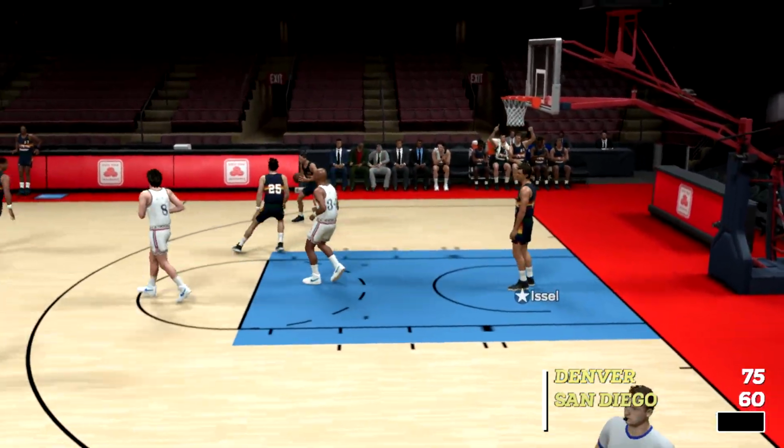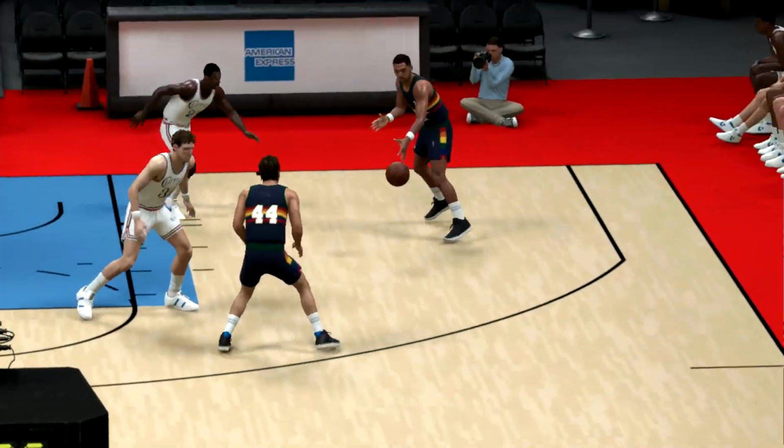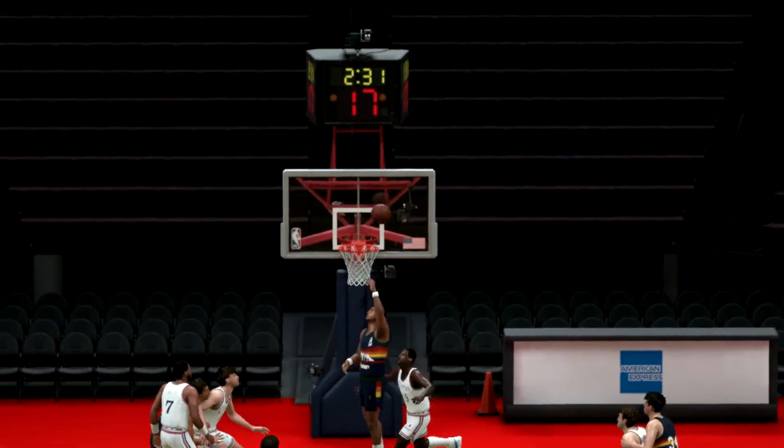That shot missing. Alex English. He's feeling it tonight and has been the driving force for the Nuggets. They kept going to him again and again, and he delivered with a monster quarter.